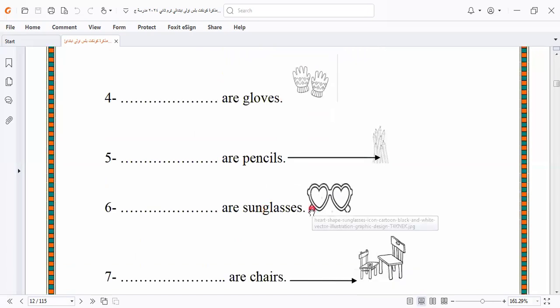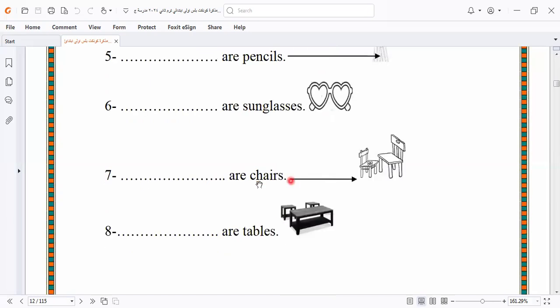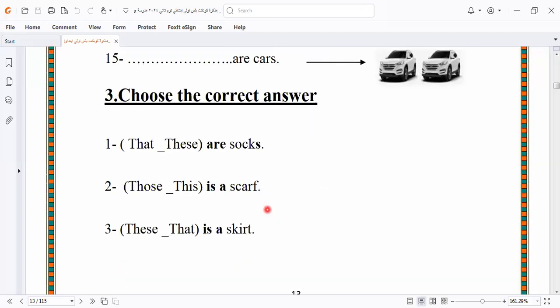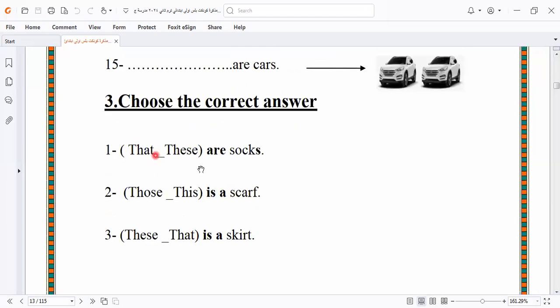And the glasses are near to us. So it will be these. These are far from us. It will be those. It will be here what? It will be these. Okay, I will leave the rest to do as homework. I see you have to write it to answer, and I will leave the rest as homework. Here we have socks. Here we can say that or this.